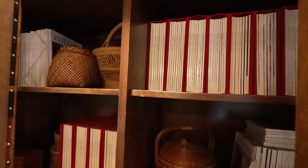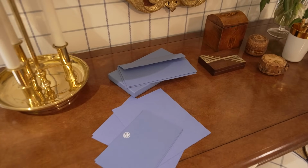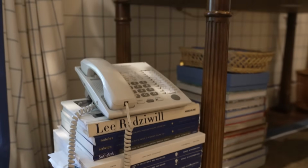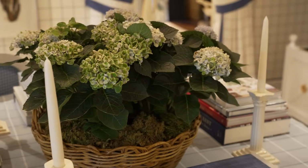Mark's personal collections of books, magazines, and stationery impart a unique and intimate feel. Every detail, from the trim to the use of a cord phone for a nostalgic touch, contributes to the overall brilliance of the space. Enjoy!